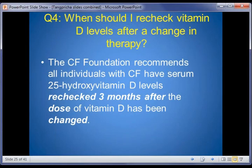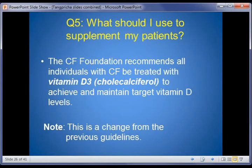When should we recheck vitamin D levels after a change in therapy? Based on the evidence, and given that the 25-hydroxyvitamin D has a half-life of 2 to 3 weeks, we recommend remeasuring it 3 months after the dose of vitamin D has been changed. When should we supplement patients, and what should we use? We recommended using vitamin D3 or cholecalciferol to target normal vitamin D status. The previous guidelines had mentioned use of ergocalciferol, but we felt there was strong enough evidence to recommend cholecalciferol over ergocalciferol.